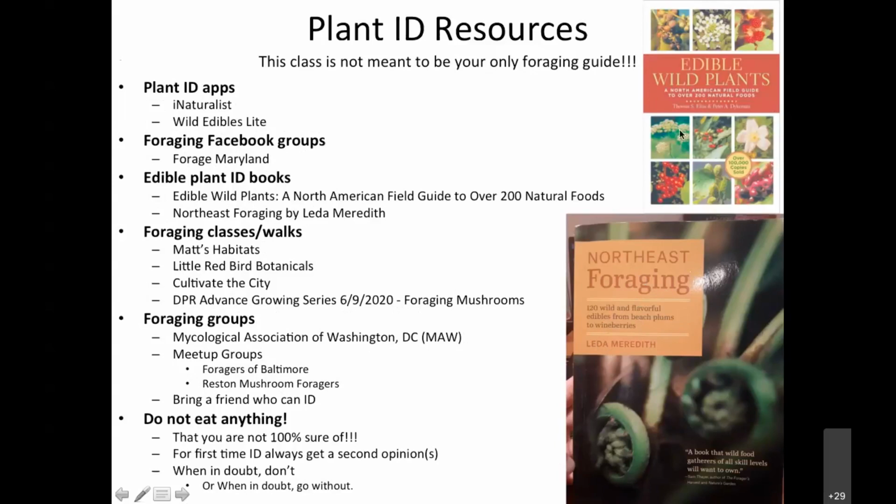The main thing when you're foraging is that you need to be 100% sure of what you're eating. You don't want to just say, I guess this is probably it, and eat it, because there are a lot of bad things to eat out there in the world. Especially if it's your first time identifying something like a service berry, it's really recommended to not only identify it with the clues from the books you've read, but also to get a second opinion.